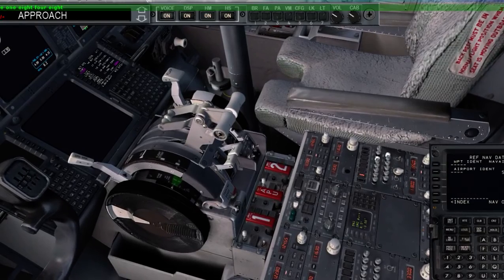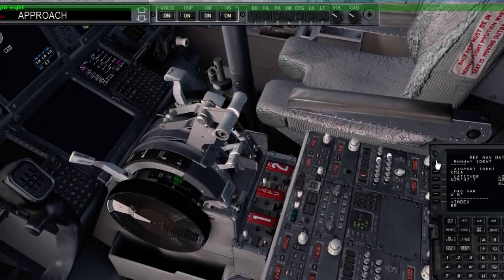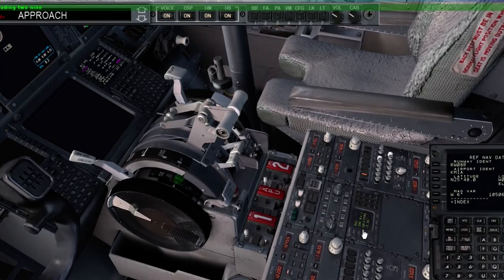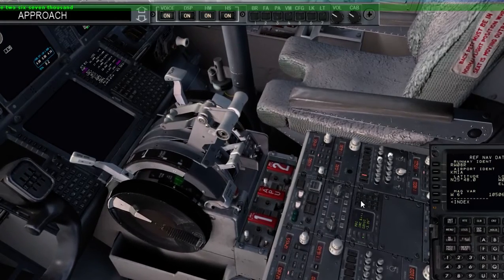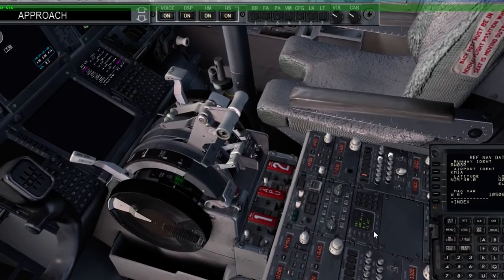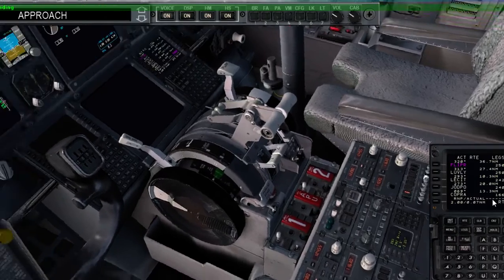Alright, so the elevation is 9, and length is 10,506. So that's set up just in case I don't feel like landing, but I'm really going to land this.